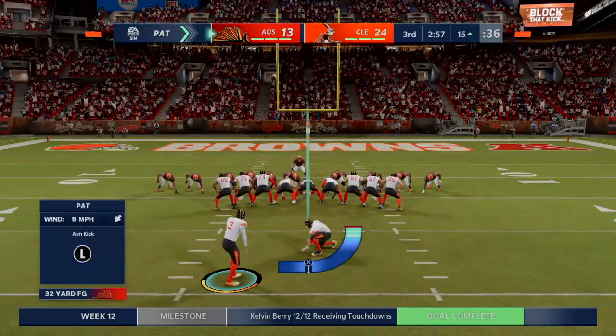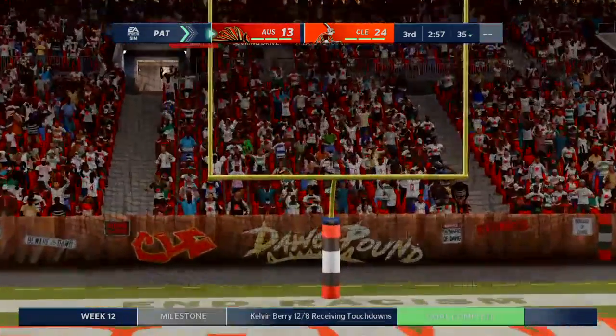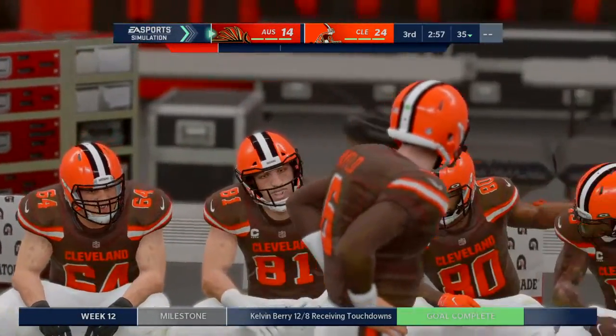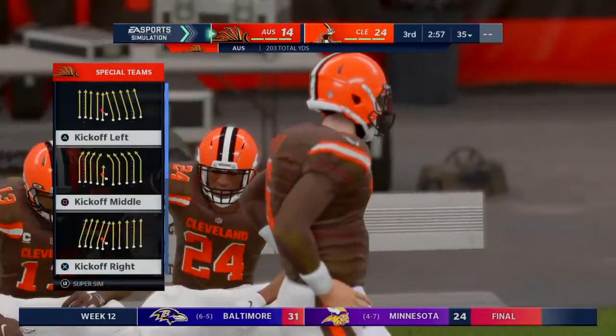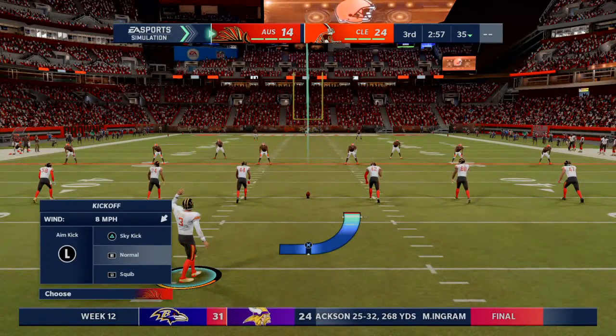And that score there makes this a much more manageable deficit. Agreed, because before that touchdown, this looked like this was about over. Instead, they've got hope. They're back in the game. They feel better about themselves, and now they have a chance to make some more plays.